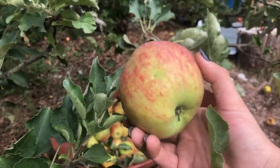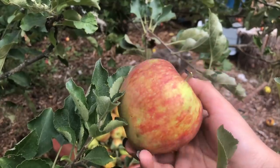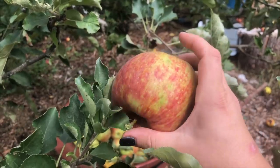How beautiful, absolutely perfect, flawless, stunning apple.